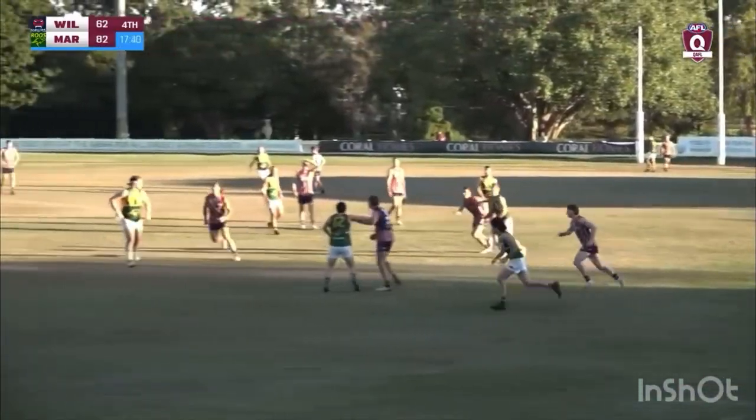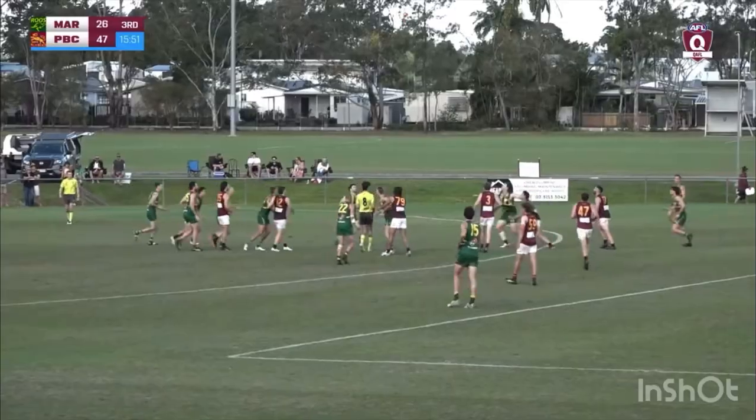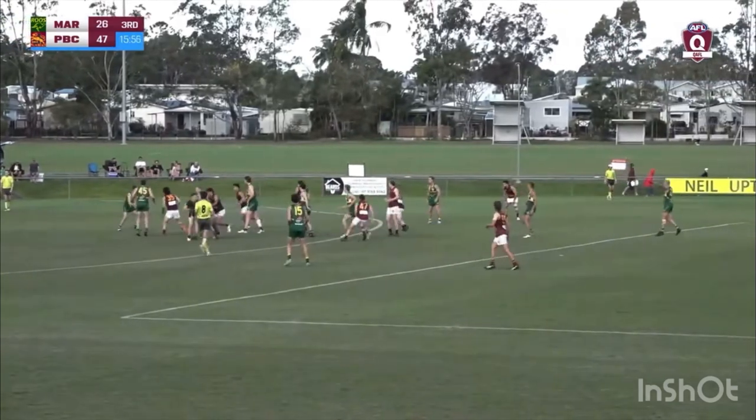Go, Mark. Pressure. Wants to add another one here. Top of the 50 for Palm Beach. Patterson in the tackle there of Thomas.